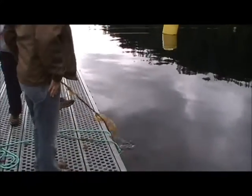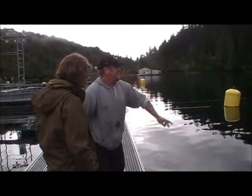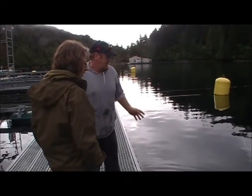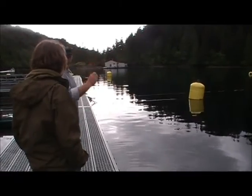So the idea of this stuff is it picks up nitrates. So as the fish pee comes through this way, the water travels through the farm this way, and the final stage of cleaning is kelp. So this stuff will be harvested, and this end of that line doesn't look too good, but out there you can see quite a bit of kelp. So there's 40 of those, and they're 40 metres each.